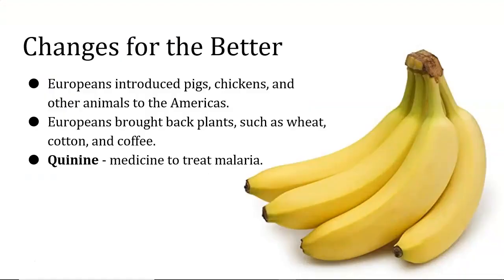Not all of the consequences of the Columbian Exchange were so negative, however. The Great Transatlantic Swap introduced positive things to both sides. Europeans imported pigs, chickens, and other domesticated animals and brought horses with them, which Native Americans incorporated into their cultures. Europeans also introduced new crops to the Americas.